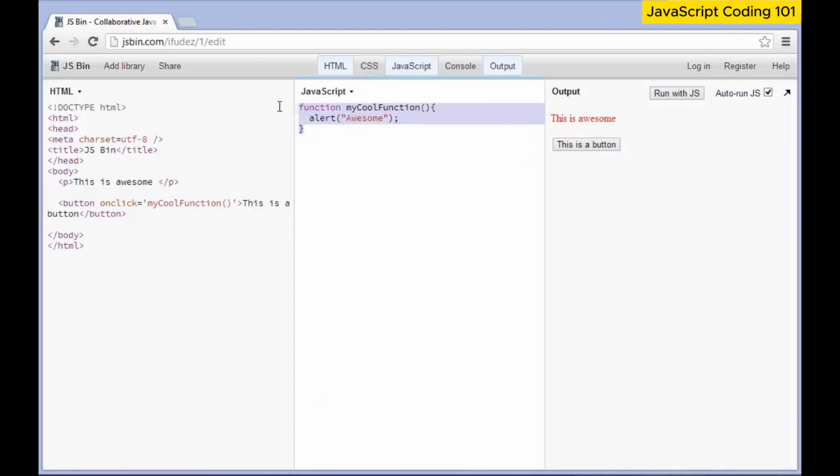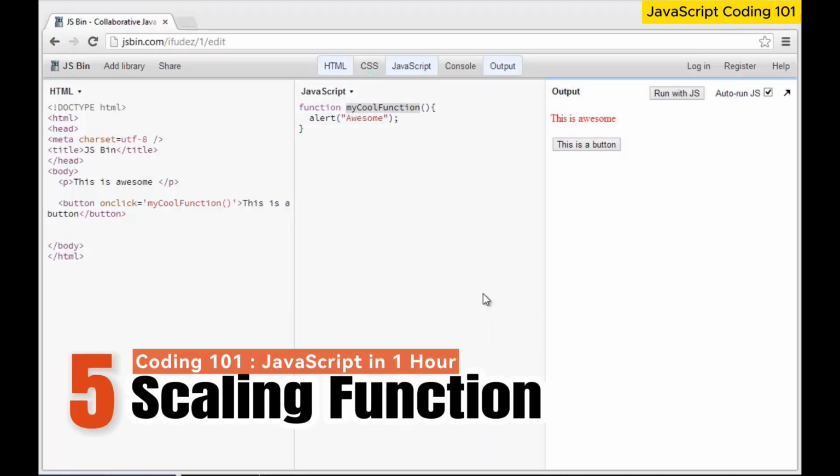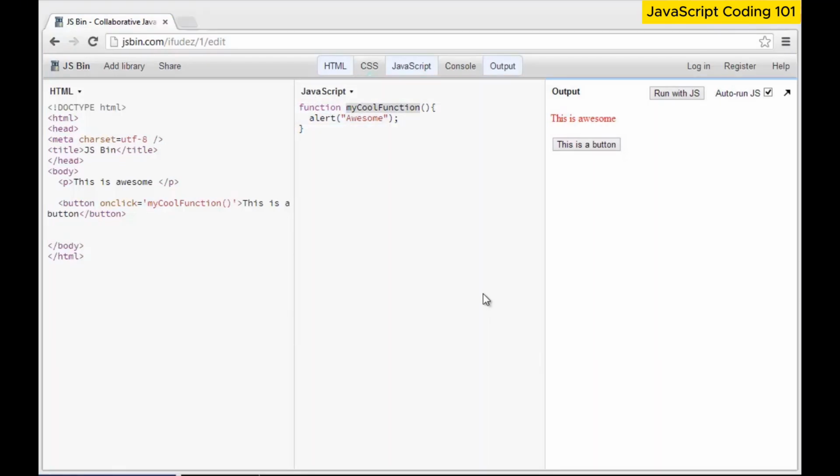We can have 1 function, 10 functions, 100 functions, we can have 100 buttons with 100 functions if we really wanted to, all with different names. So that's essentially what a function is. It's just a block of code that does something. So I want to redo some of the things that we've done in the last tutorial, because it's a really important concept here.